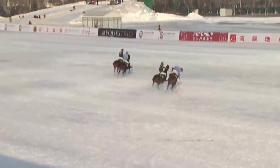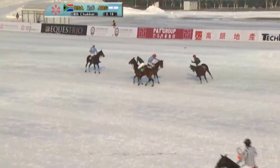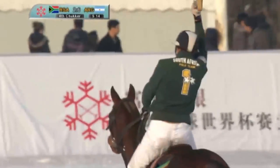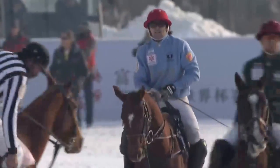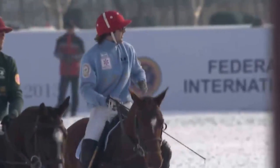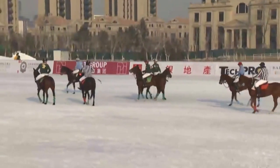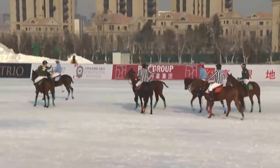And Guinazu trying to get possession once again, but Watson gets it for South Africa. It hits Guinazu's pony, bounces out, but he shouldn't have been there, the umpires say, and they blow the whistle. So, Lance Watson has worked his heart out here today, but he just hasn't got a lot of breaks, and whenever he seems to get possession of the ball, there's always somebody with him.